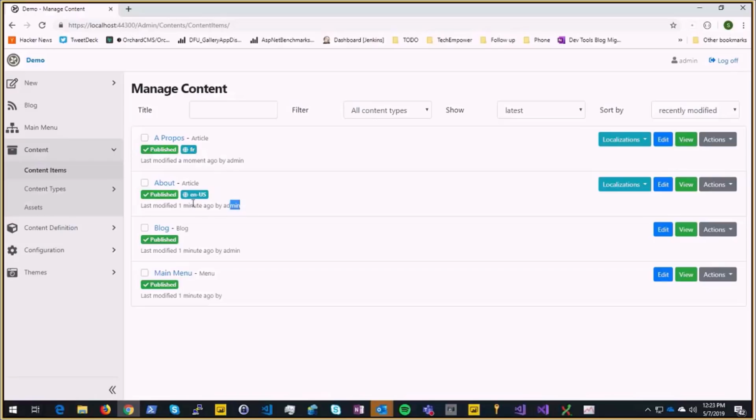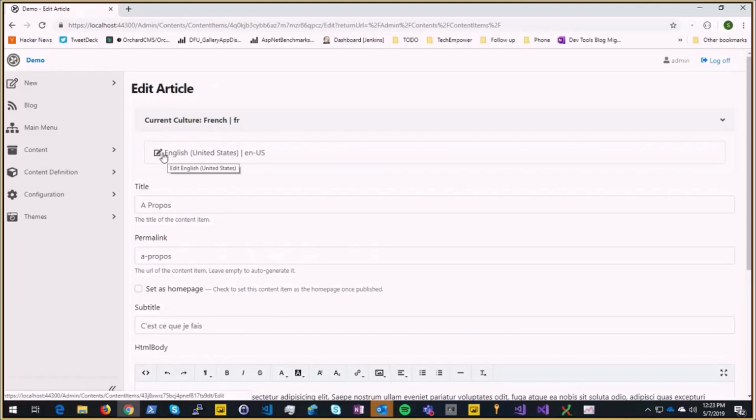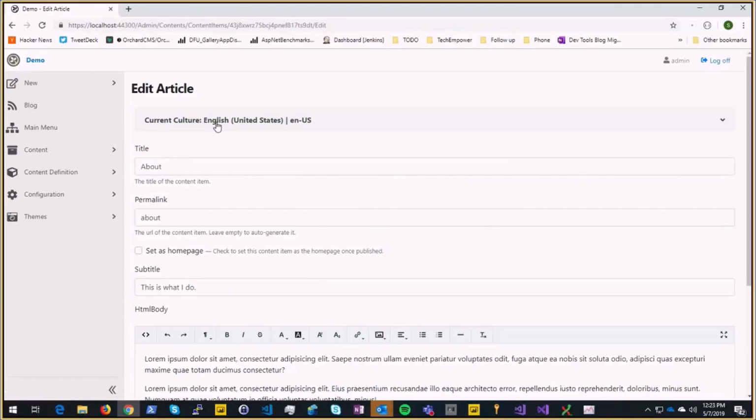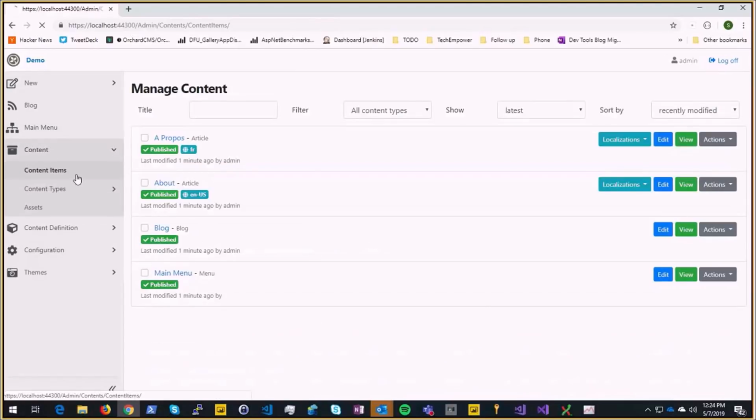Okay, and that's it. And then if we look at editing the FR version, we can switch to edit the English version, and from the English switch to the French version. Okay, we are still missing many things for content localization, but that's the first big step. Well, the second one, because the first one was cloning that Jean-Philippe also made. And that's great, I think.